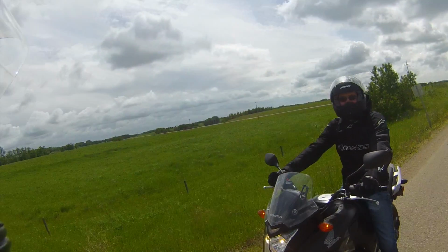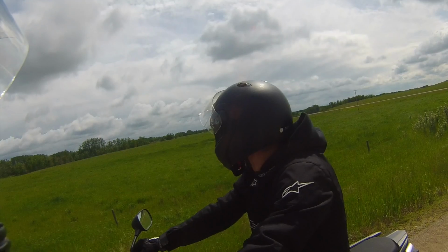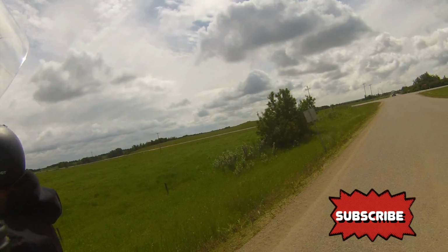Where the heck could they be? I don't know. I thought they were behind the one truck, and then I turned off the road and that thing turned off the road and I looked back and there was nobody. Yeah, there they are.